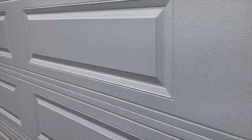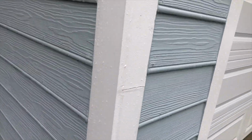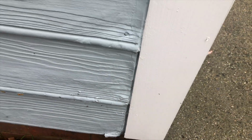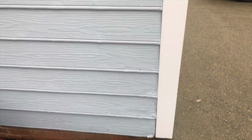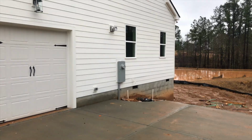Now, if we walk over here, if you do not seal the nail holes correctly, here's a perfect example of it. You can see here, this is really soft. And for whatever reason, inspectors love to stick a screwdriver in there, making a hole and taking a picture for their reports, which sellers don't like too much. But this is Masonite siding. Let's go to the next one.